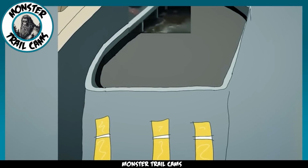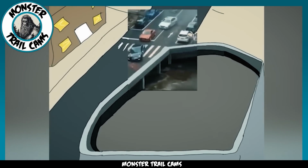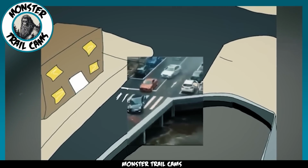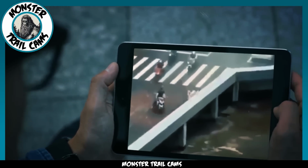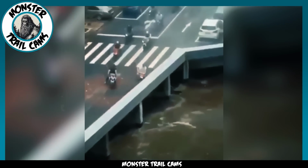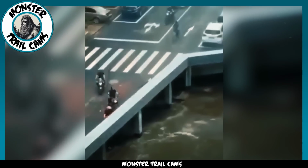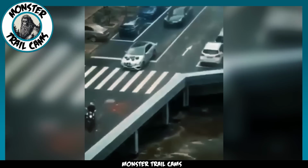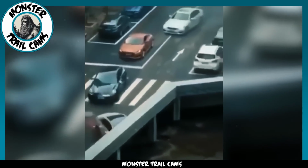Another eagle-eyed user on Twitter provided a visual breakdown, shedding light on what was truly happening. As it turns out, the strange occurrence wasn't as supernatural as many had believed. The answer lay in a simple optical illusion. The original video was shot from a unique vantage point, high above the scene. As motorists made their left turn, tall buildings lining the street concealed them from the camera's view, making it appear as if they were disappearing. But they were just hidden behind the structures, continuing on their journey out of the camera's line of sight.